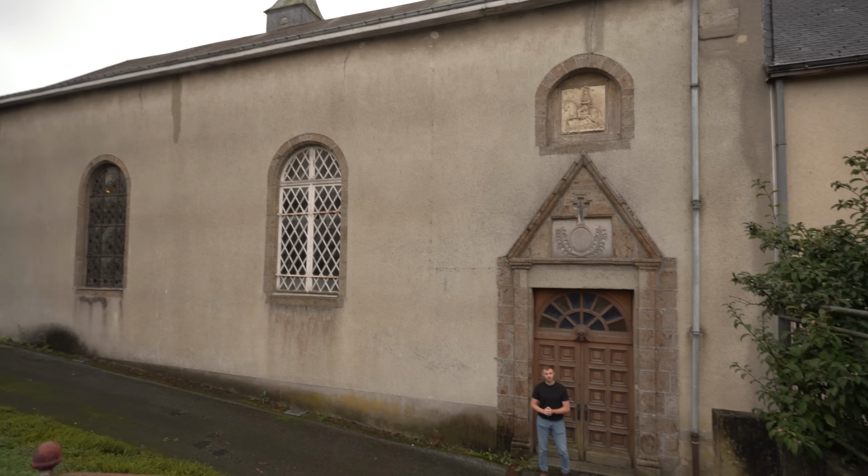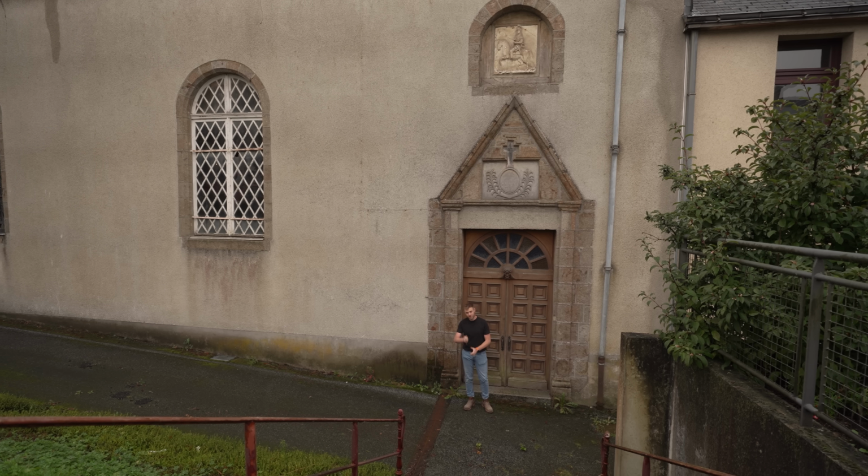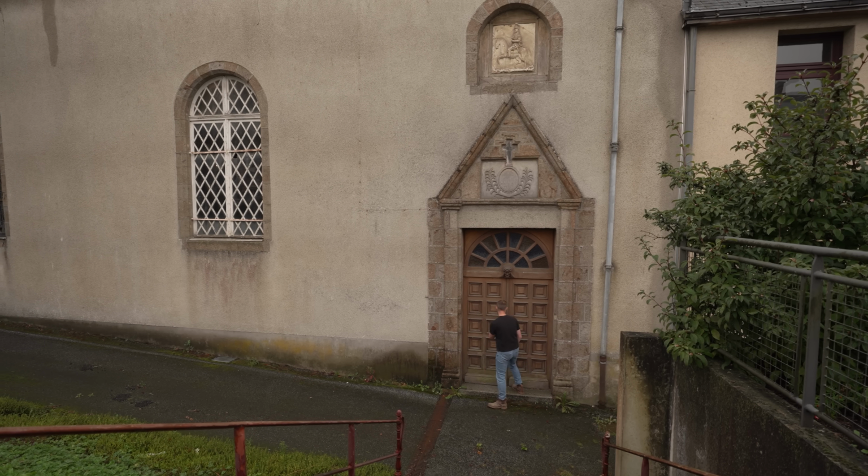So we're going to start our tour by going through into the chapel, which was built in 1773. So I've got the key, let's open her up.